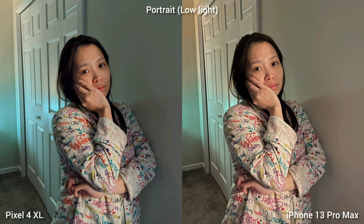In low light, iPhone 13 Pro Max will produce brighter portrait shots. Almost the same, I like the wider field of view of iPhone 13 Pro Max, but I love the portrait shots of Pixel 4 XL in terms of details and colors.